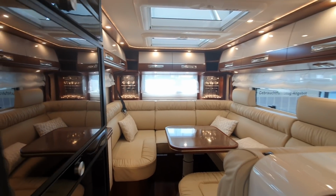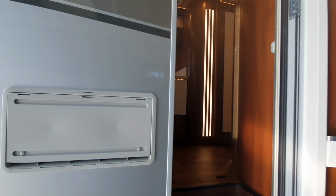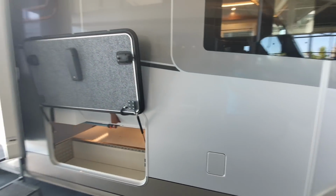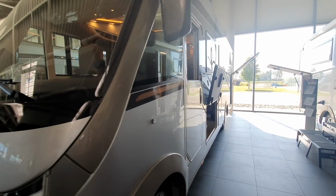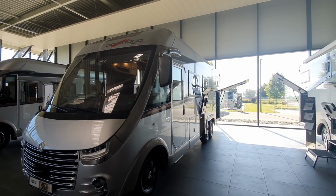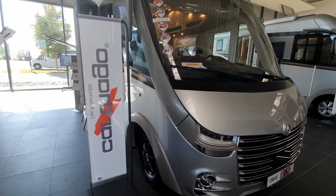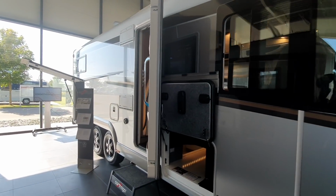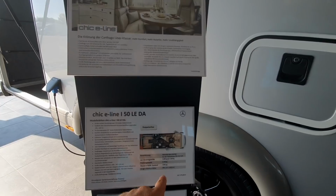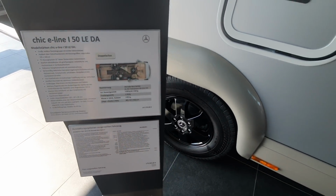And it's 227 centimetres across. Yeah, I'll show you a couple more. Right, I'll show you one now. Oh sorry, there's another thing. It can come single axle or the tag axle, i60LE. And this one here, Chic E-line, i50LE DA, 805 centimetres long, 179,000.